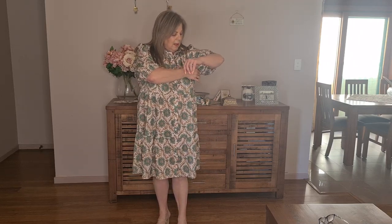And it is quite a busy pattern, and there is quite a bit of detail, so I'm going to do my best to point it all out. Now, the sleeves are puffy sleeves, and they're about elbow length or just below the elbow, and they've got a little bit of elastic too at the bottom just to draw them in.